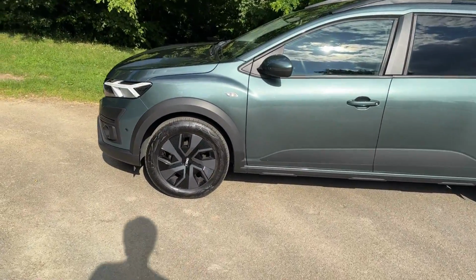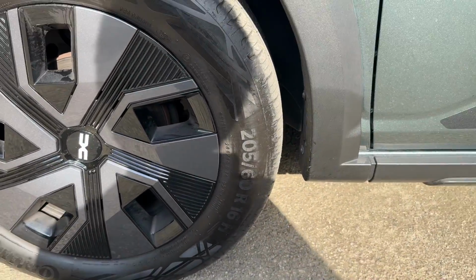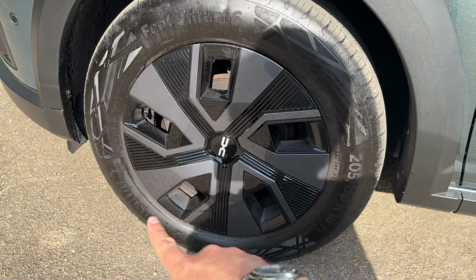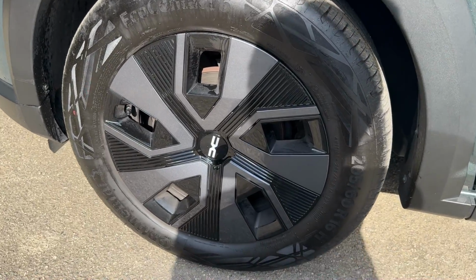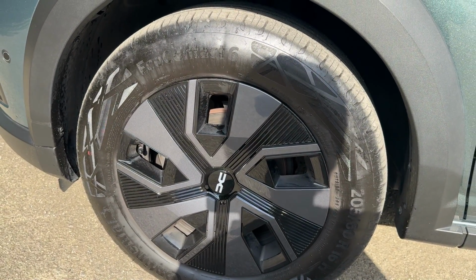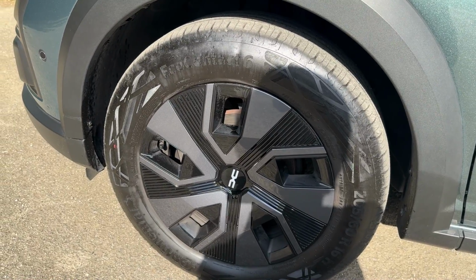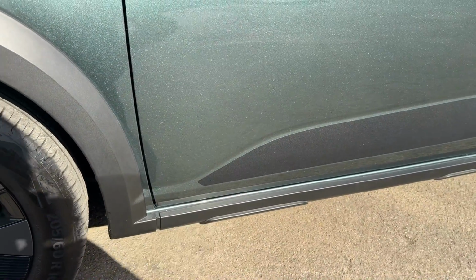Now wheels, 16-inch ones, and let me show you the tires here. 205 60 R16. We have these new covers that are very nice, actually, in my opinion. They're so good. So as you can see, this is the cover, but looks like the alloy wheel. So I think it's a big thumb up from me. Definitely makes it look very nice and elegant. Robust wheel arches and the side skirts, as you can see.